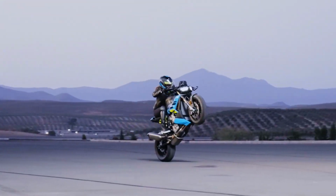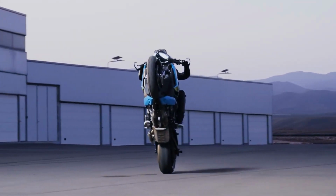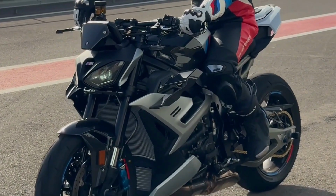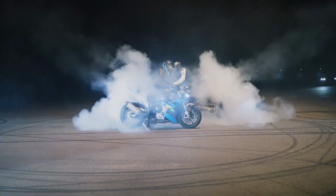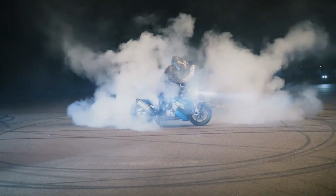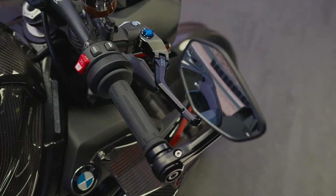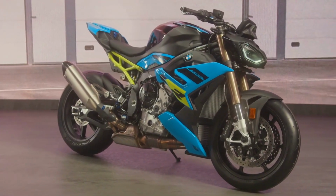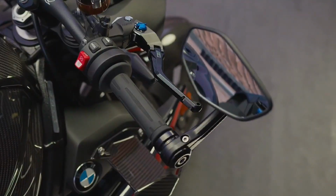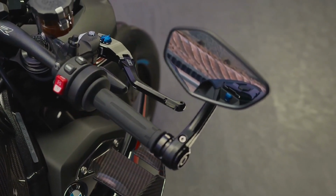Along with additional changes that align with the recently revised M1000RR and S1000RR sport bikes, BMW has announced upgrades to its M1000R and S1000R Streetfighters that bring them into compliance with Euro 5 Plus regulations. In the second quarter of 2025, the M1000R and S1000R will both be available for purchase. Price details will be made public closer to launch.